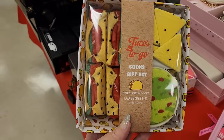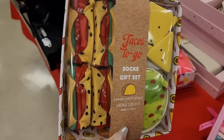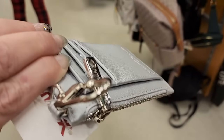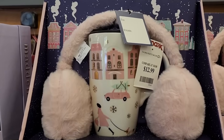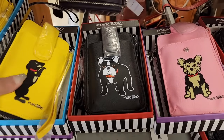Y'all, I am now at TJ Maxx. 13 tacos to go gift set. How cute is this? Tacos, guacamole, and chips. $10, y'all, look. The Bank of Betsy. 13, isn't that adorable, y'all? I just love pastels. These are 16 each.